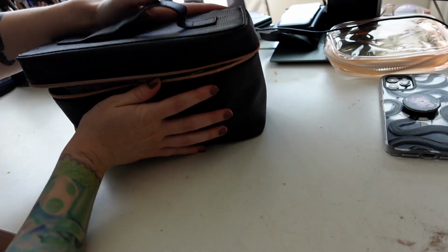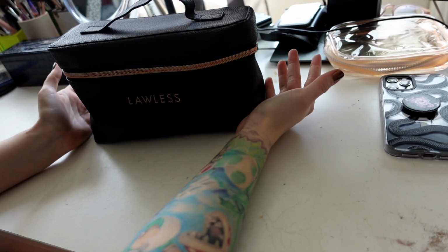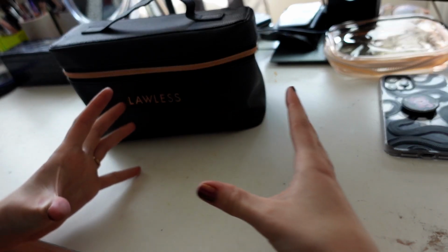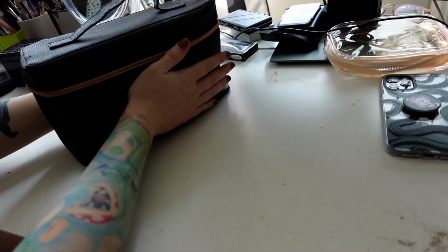But look, everything fits. Well, let's moment of truth it. Does it zip? Oh my gosh, this is amazing. Usually I have to bring 2 bags. I'll bring one smaller bag for all of my individual things, and then a larger, flatter one for my palettes. This bag fits everything. Obviously I picked smaller palettes, but that's perfect.